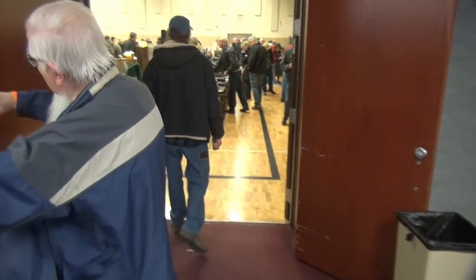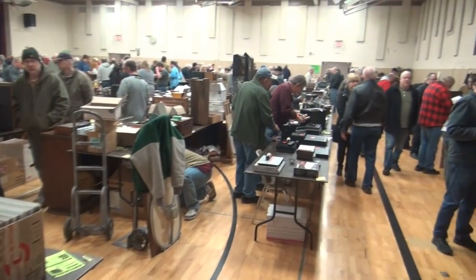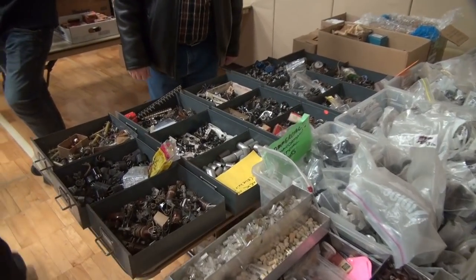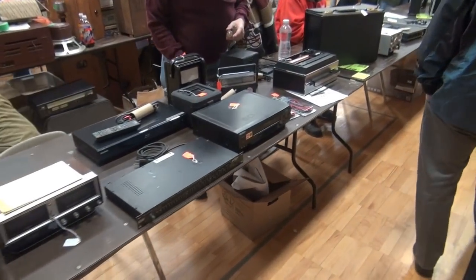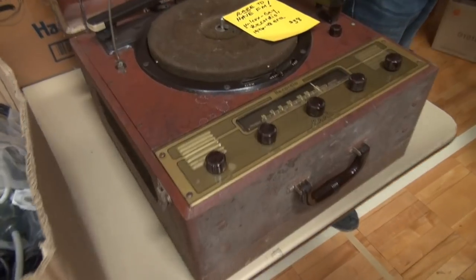All right, here we go, room two, which is actually a gymnasium. There's another mega pile of stuff in here. It's pretty packed in here. Piles and piles. A record player over here. Kenmore.